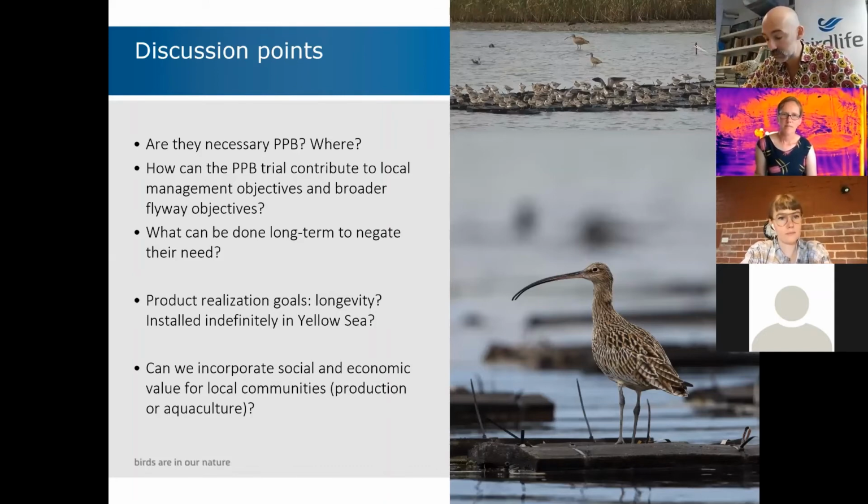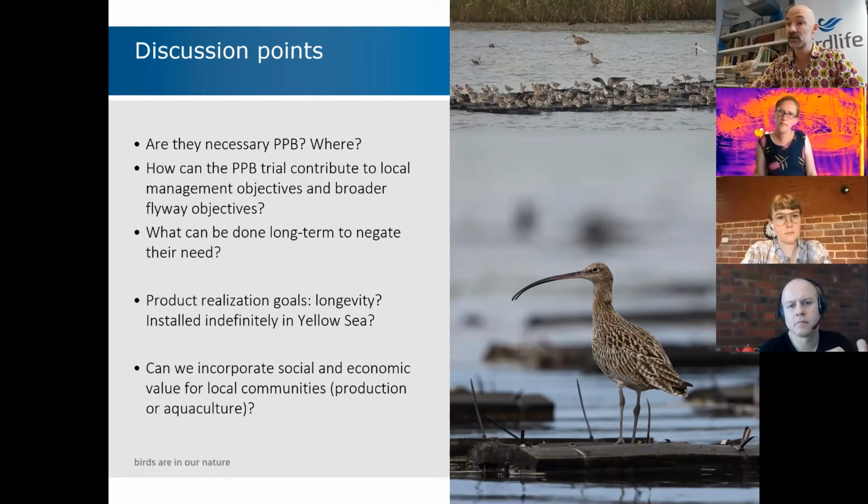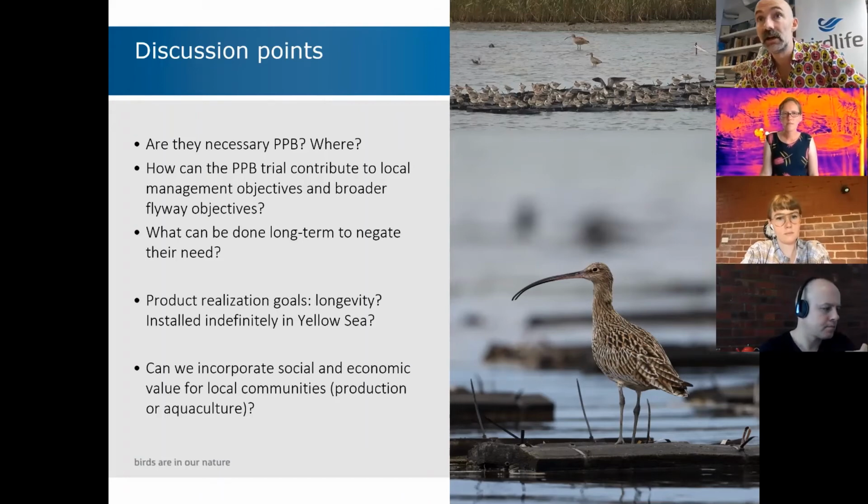And I'd be interested to hear from anybody, whether it's a comment or a question, as to whether these floating roosts are necessary in the Port Phillip Bay Ramsar site. I think from Danny's perspective, they're probably not necessary, but I would like to see them continue there as the ideal testing ground. And I think that we can certainly improve on how they're applied, and we can perhaps change sites, change layouts, change our objectives.